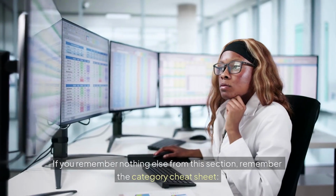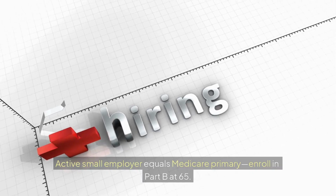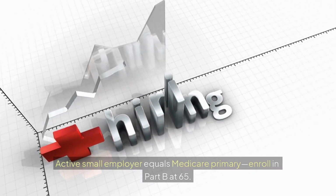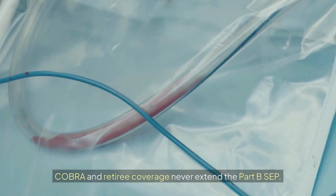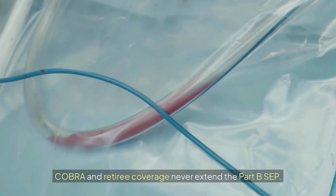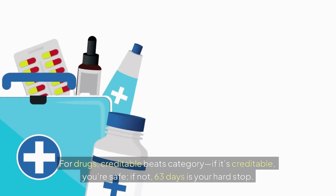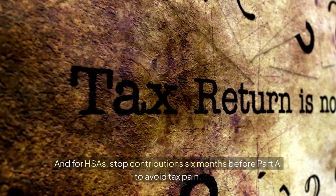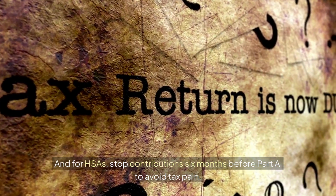If you remember nothing else from this section, remember the category cheat sheet. Active large employer equals safe to defer Part B with proof. Active small employer equals Medicare primary. Enroll in Part B at 65. COBRA and retiree coverage never extend the Part B SEP. For drugs, creditable beats category. If it's creditable, you're safe. If not, 63 days is your hard stop. And for HSAs, stop contributions 6 months before Part A to avoid tax pain.